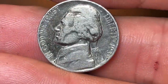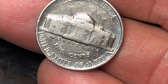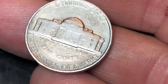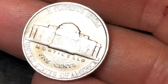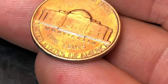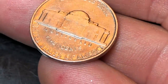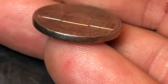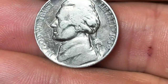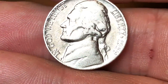All right, guys, I can't let it go. I'm just examining this strike, and if you look at the detail and the depth of the lettering, United States of America, and the depth of the strike of the building against the mirrored background, I'm thinking this is actually a proof. There were less than 13,000 1939 proof nickels struck, and I'm thinking this is one of them. The thickness of the nickel, the depth of the strike, the mirrored background in all the right spots.